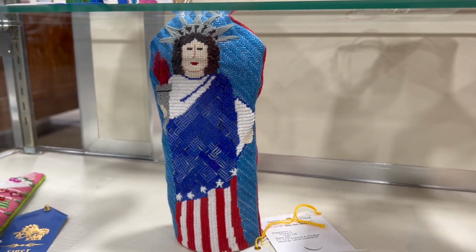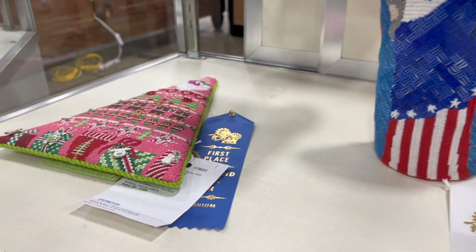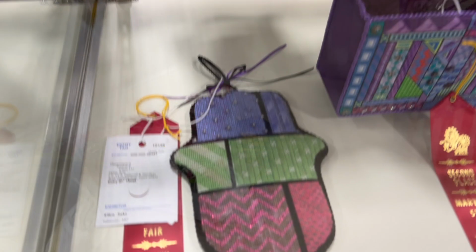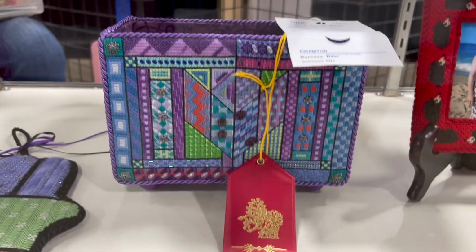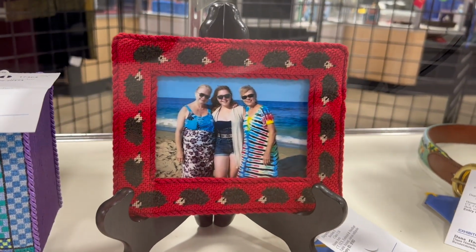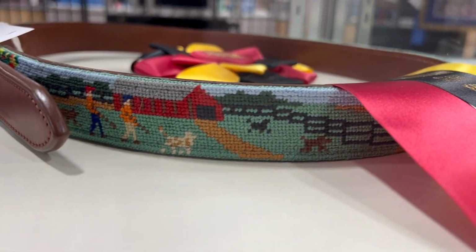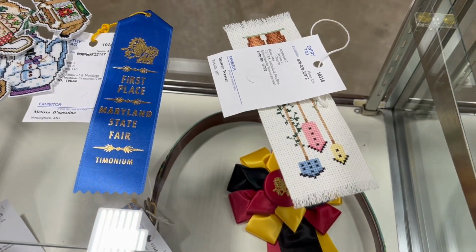Here is the Statue of Liberty as a stand-up, also needlepoint. And then I love this, really lovely, and it has the different like reindeer charms and Christmas charms, gingerbread. Another needlepoint piece, needlepoint, oh, so lovely with the stitching. There is a hedgehog frame, and this belt got a President's Award, and it looks like the hunters are at the farm and they're going hunting with the dogs.